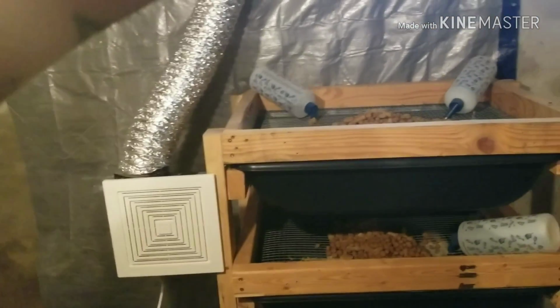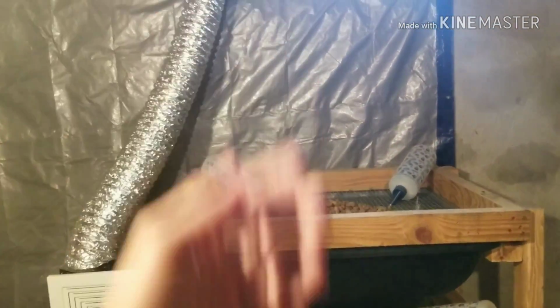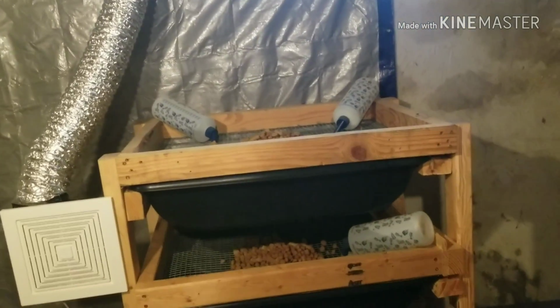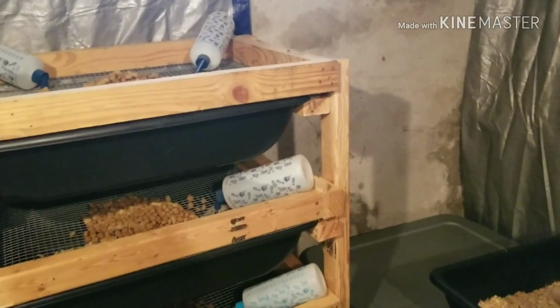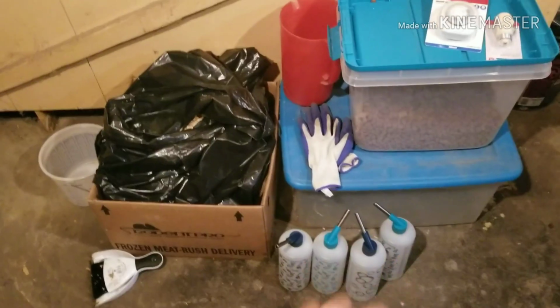It's taking the smell right outside. I don't have to have my window open. I had that window up there propped open, and the flies were getting crazy down here, so that definitely eliminated probably 90% of the flies that were down here. I just have a little lamp here as my light. A little trash area, a couple extra water bottles I'm about to get ready to fill up.